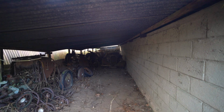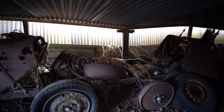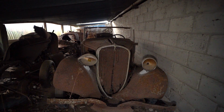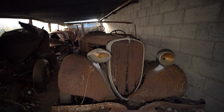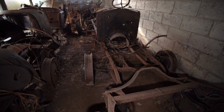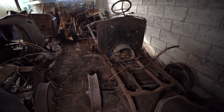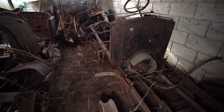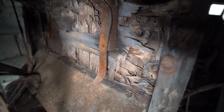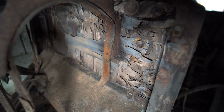Oh wow, there's more under here as well, hang on. There's quite a bit under here actually. Look at that. Even I can appreciate a car that looks like that. That is absolutely gorgeous. These are just the chassis now of the vehicles, but again they're really old vehicles. They're not like today's standard sort of chassis. These are quite narrow and long. The front of that's actually just made of wood. Surprised that survived.